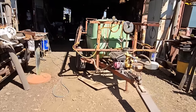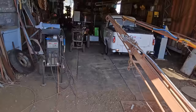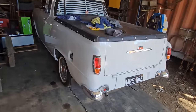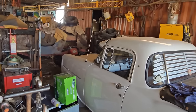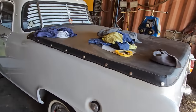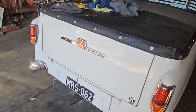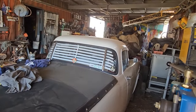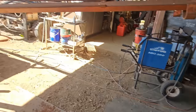In through here is like a nice bit of pride and joy. Here you go, mint condition. Restored to perfection, that is. All the little details. That is beautiful. All right, we'll carry on.